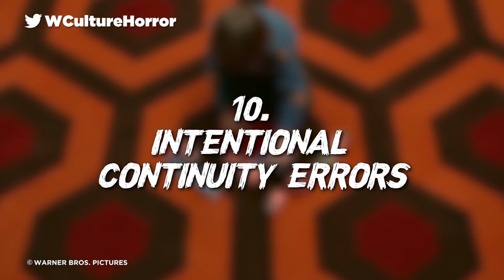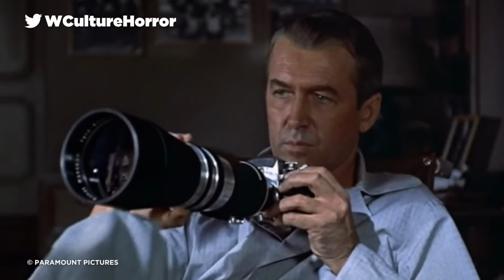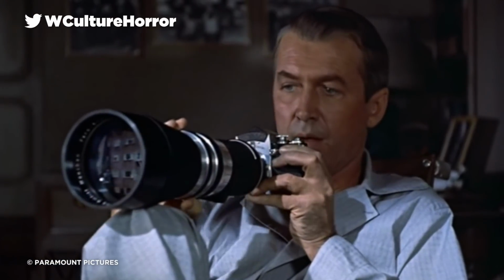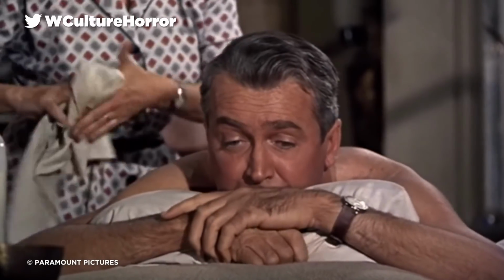10. Intentional continuity errors. This one is a particularly interesting one, mainly because lazy directors can pull it off by accident and seem like horror geniuses after the fact. Nothing but respect, to be honest.